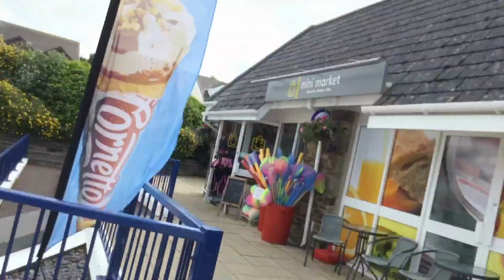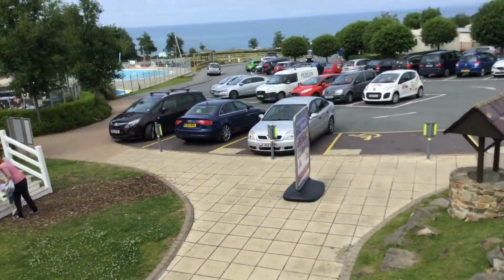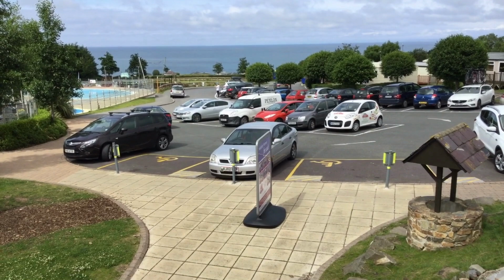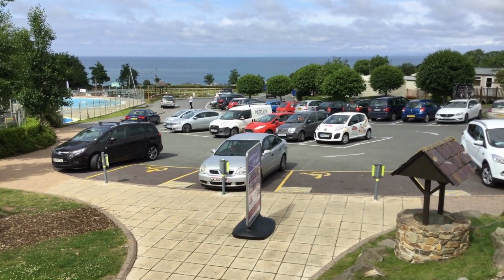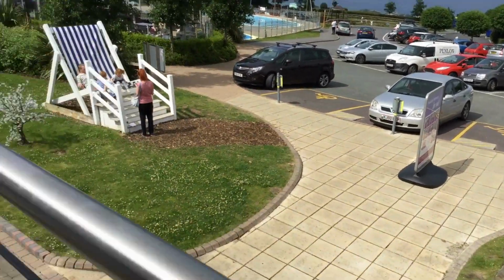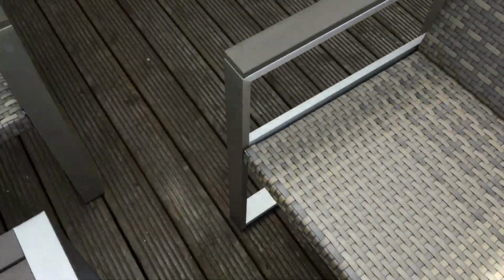Oh, that's really strange. It says mini market now. Strange. This is so cool. Oh my gosh, look. If you look right at the distance, you can see a lot of views. I can see the ocean far away below. Yeah, and there's fireworks there too. You can probably see in the sunshine. So yeah.